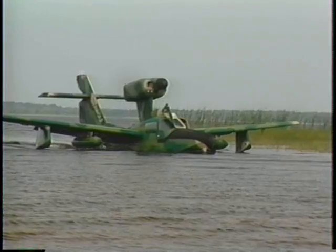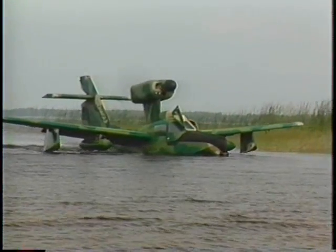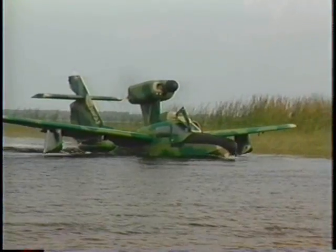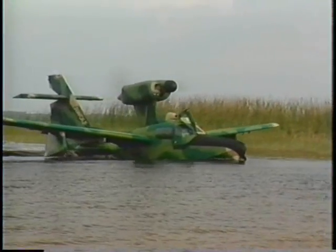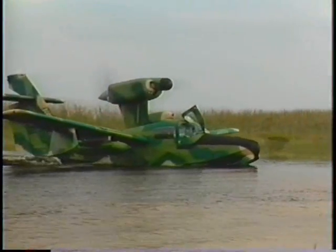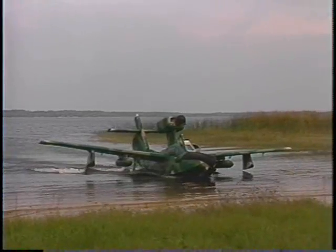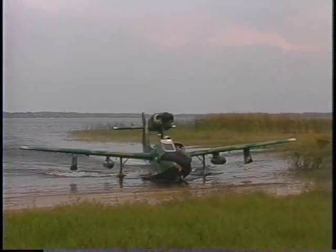If the shoreline is not compatible with allowing the SeaWolf to taxi to shore, the pilot can simply lower the gear, taxi to the shoreline, and walk along the wing to solid ground. Let's take a look at this unique capability, which demonstrates only one of the many applications that make SeaWolf the only one of its kind in the world.